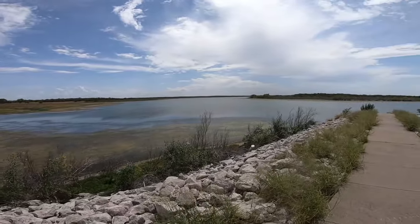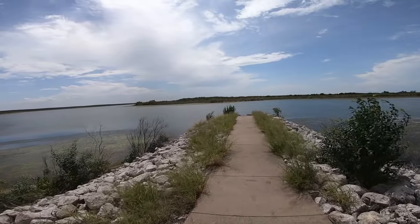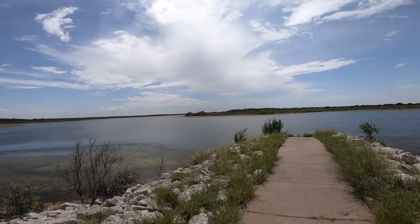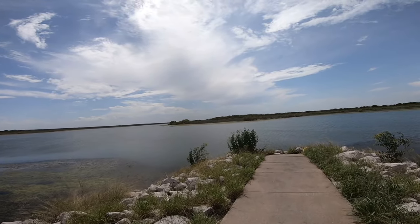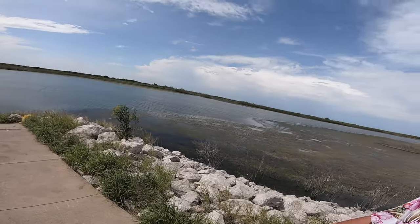I think the original intent was to have this as a fishing jetty, but with the lake being so low, it's a lookout point. We can go no farther. All right, I'm gonna turn around. We'll go find some more stuff.